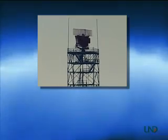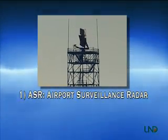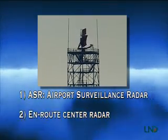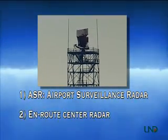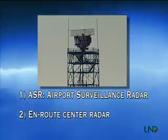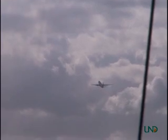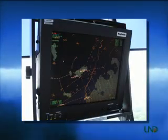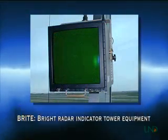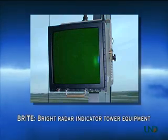Radar has two basic functions in the air traffic control world: airport surveillance radar, or ASR, and en route radar. Airport surveillance radar is used by both tower controllers and controllers in the Terminal Radar Approach Control, or TRACON. In the tower, ASR is used to locate aircraft within the tower's airspace. Some towers use the same type of radar display as the TRACON. Others use a type of scope called a BRITE, or a digital version of the same scope called a D-BRITE.